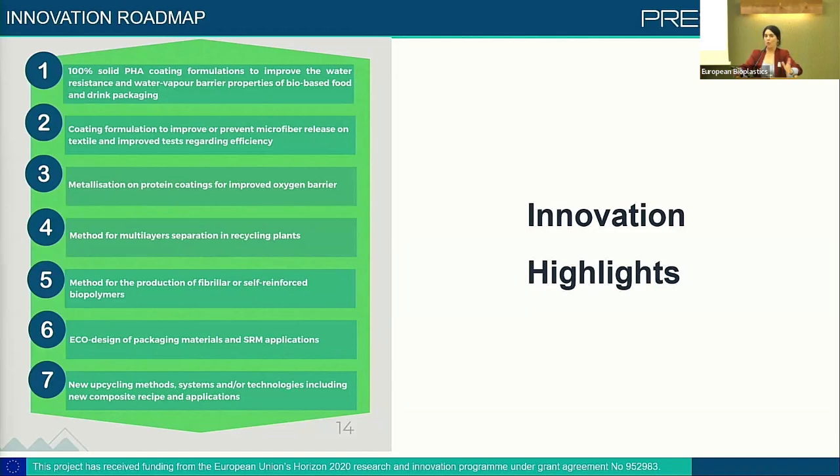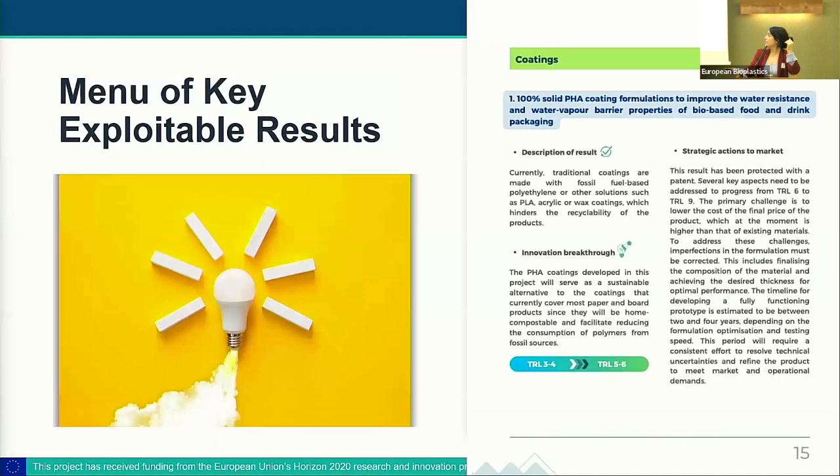And this is where the roadmap makes sense, the roadmap to actually going from TRL 6 to market. For that, what we have done is kind of a menu of the key exploitable results. As you can see, we have put three categories: coatings, upcycling, and end of life, more or less. All of them fit in these categories. And we have a menu of each and every one of them with the description of the result, innovation breakthrough, strategic actions to market, and the TRLs. This is online, and you can access it now. In one of my slides, I have the link.